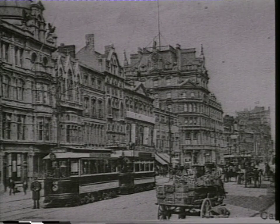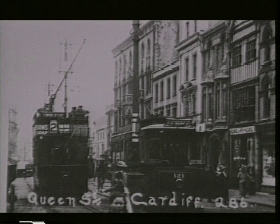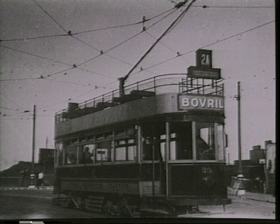30 bogie single-deckers were needed for the Salisbury Road and Grangetown routes. The first batch were built at Preston in 1902 and rode on Brill 22E maximum traction bogies, as did the second batch delivered in 1903-04, but these were Milnes-built combination cars. In the early 20s, just over 20 trams were upgraded.